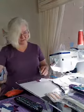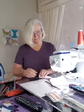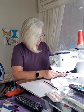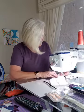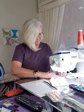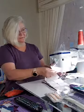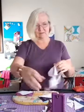Oh, look, I got a little bit of a tail here. Let's get this tail off of here. Okay, last one. Okay, let's go over here and cut these apart. My nose is starting to itch. Okay.